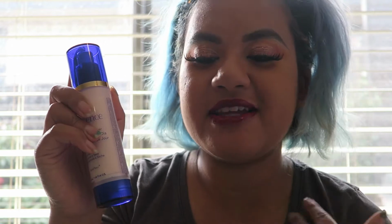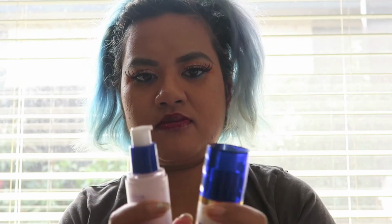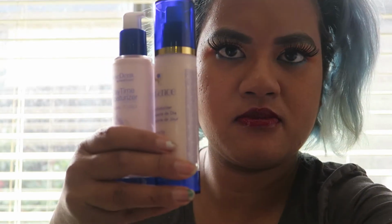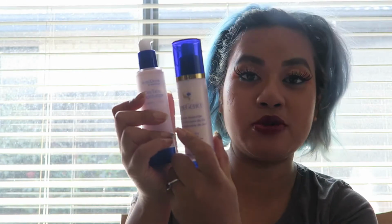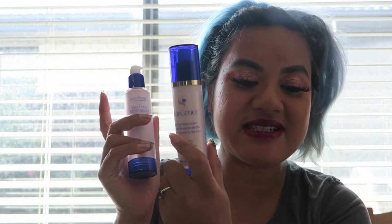So, normal to dry is like this, but there is also a normal to oily. I really don't know how much it cut out, so if I'm repeating myself again, I'm completely sorry. We have normal to dry and normal to oily. Normal to oily does also have a lid, but I can't find it at the moment.